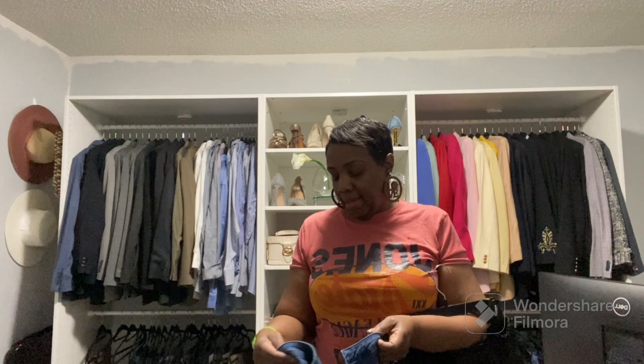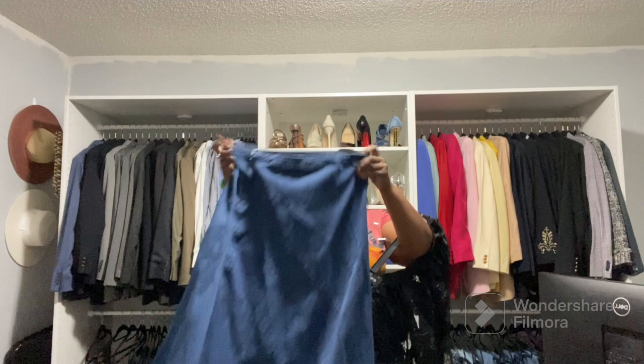All right, partial look number four. This is just a jean skirt that I thrifted. This is by Bedford Fair, but this is a denim skirt that I thrifted, and this is like a midi length, but I like it because it has like the detailing going through it. You probably can't see it because the lighting is kind of bad.